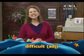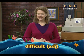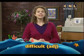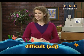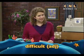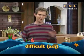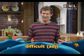The first one is difficult. Difficult. Now, if something is difficult, that means it is not easy. It takes a lot of work to do something that is difficult. Right. If it's difficult, it's not easy. Like we talked about before, it's kind of hard. So if you have some work that is not easy and maybe some work that takes a lot of your energy, then you can say that work is difficult.